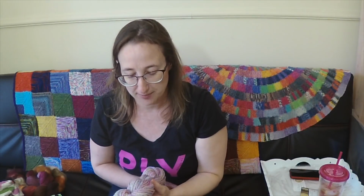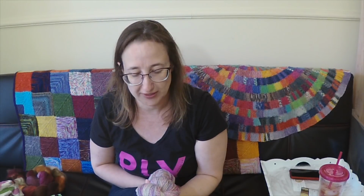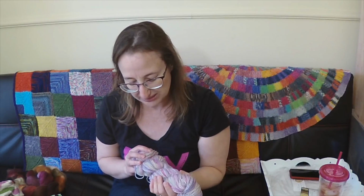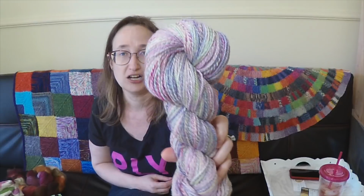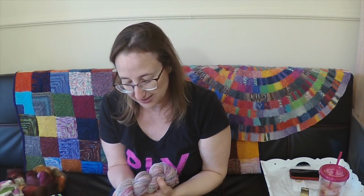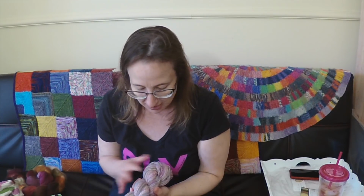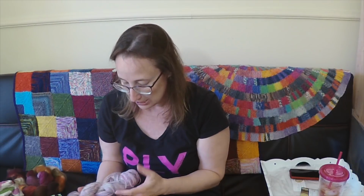This skein is probably between 200 and 250 yards, so that is quite a bit thicker than I usually spin. It may get me more DK weight than worsted weight, but I was going for something thicker, and it's still pretty pastel-y. I mean, someone said to me it's going to be like an Easter bunny, and it probably is, kind of, because the colors do wash out a little bit. It had some strong pink in it, but I still think it will be a sweet bunny.